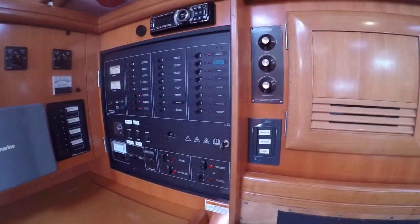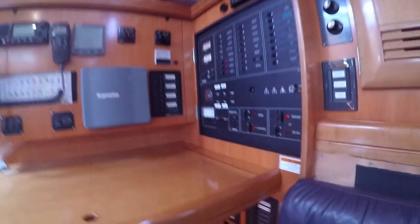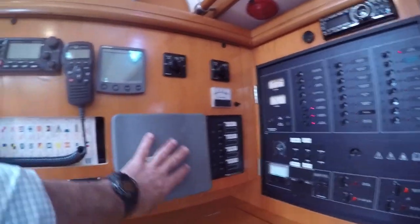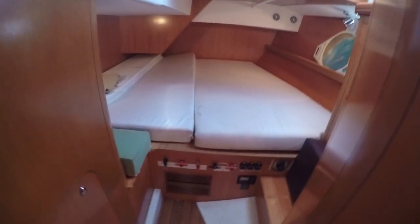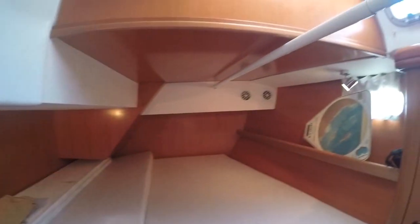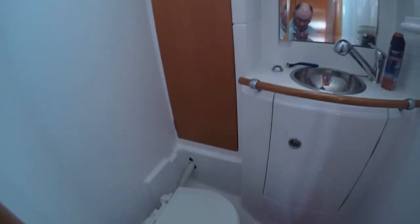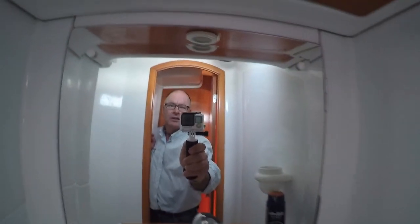The boat is fully air conditioned with reverse cycle air conditioning, heat and AC. Got your Fisher Panda remote for the generator down here, and a Raymarine multifunction display here as well. So moving aft from that, you have your aft cabin to port and all your battery controls right here. Battery tester, nice big berth here. She does have cockpit cushions as well. There is also a guest head back here. This is just a manual flush Jabsco toilet, and nice new fittings and new beveled mirrors.